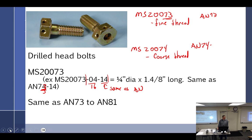The 73 and the 74 don't mean anything in terms of length. Look at dash 4, dash 14. So the base part number is the MS-20073. That means it is a bolt that is drilled at every single flat of the head.